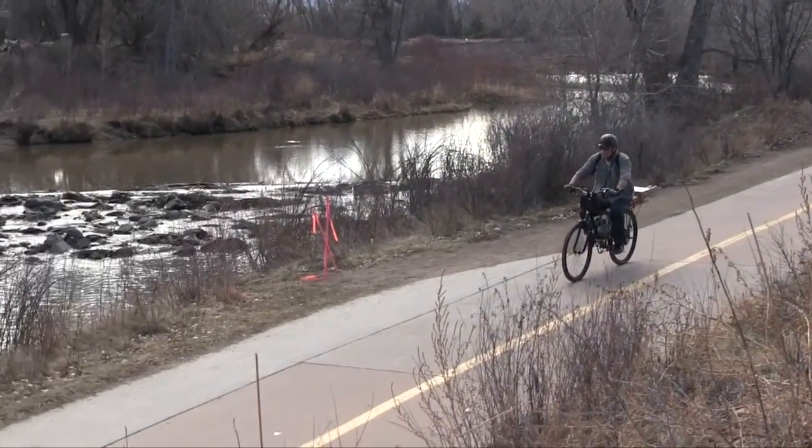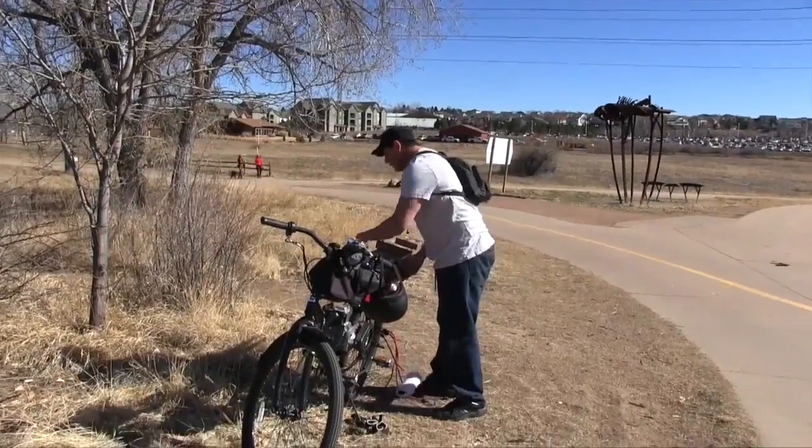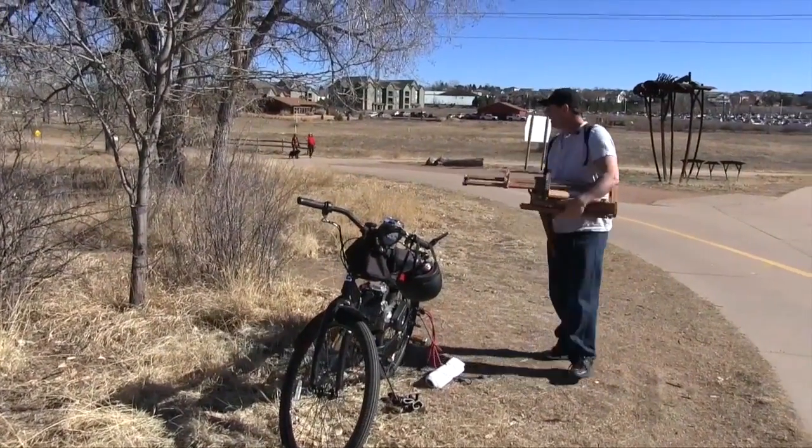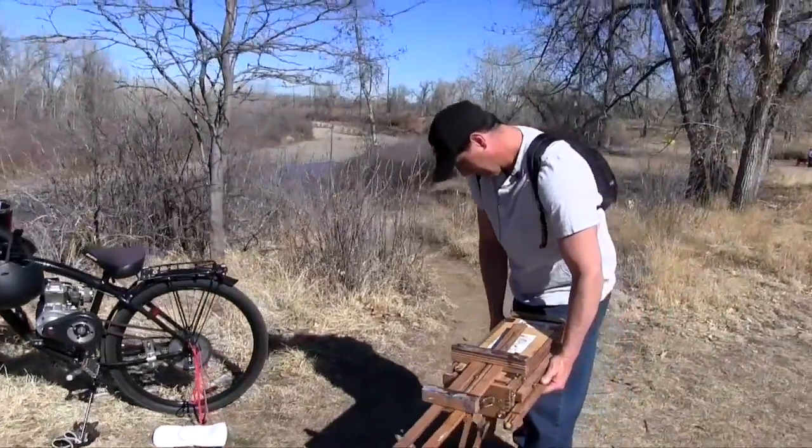I've always painted and drawn ever since I was a little kid. But since 2009, I've been working on my biggest project to date. I call it Plein Air 365.